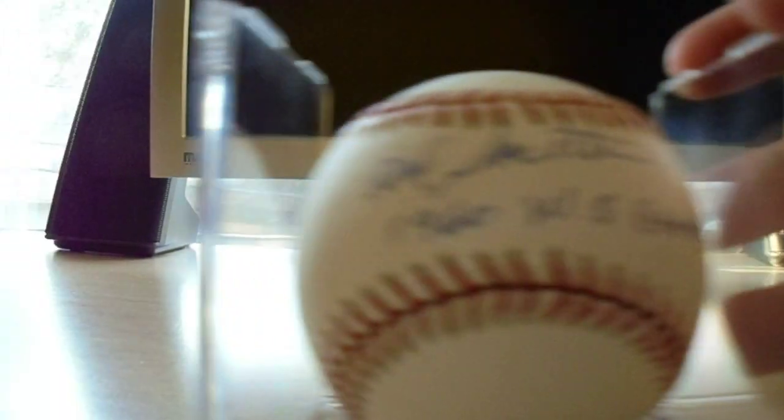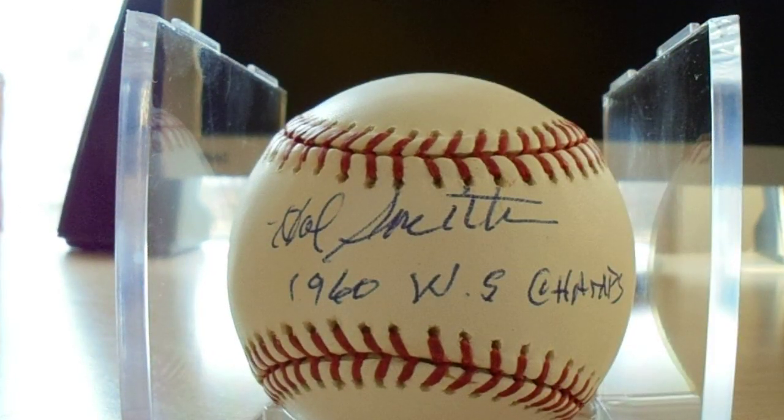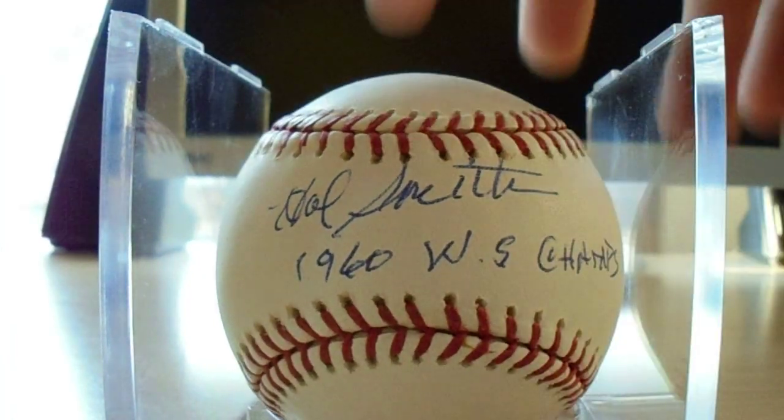This baseball came with the COA from the, well, at the time it wasn't referred to as Mainline Autograph Show, but it was the same show. Hal Smith with the 1960 World Series Champs inscription. So I picked up a baseball from the 1960 Pirates World Series team. That's pretty cool.